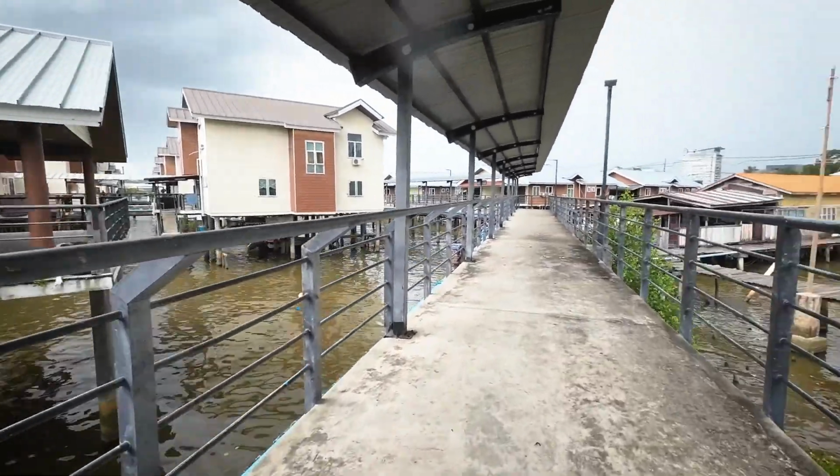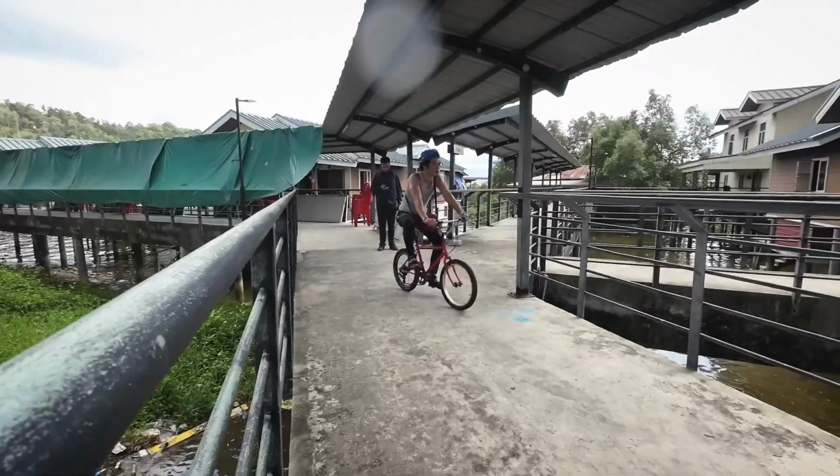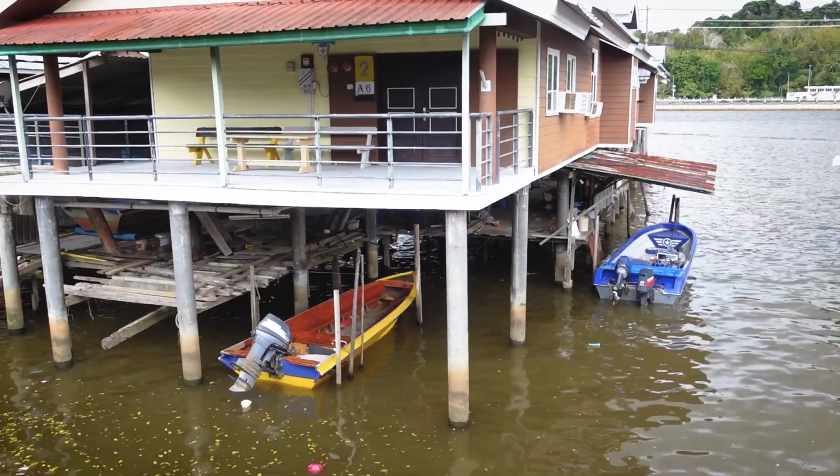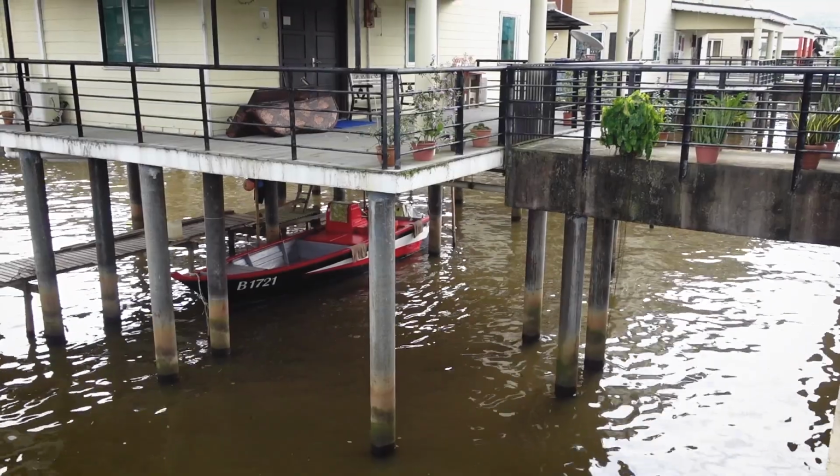This is actually how Brunei looked during the British times and even before that. This is exactly what the real Brunei looks like, and all of this that's developed afterwards is definitely more modern. But this village has been preserved exactly as it was back in probably the early 1900s.